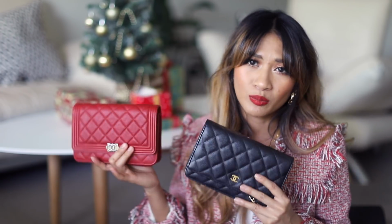Because I'm in Brisbane, I have more friends here. I've had more of a social life, so these two bags have really been just great bags that I reach for during the day, but also at night quite a lot. So yeah, these two bags are amazing.